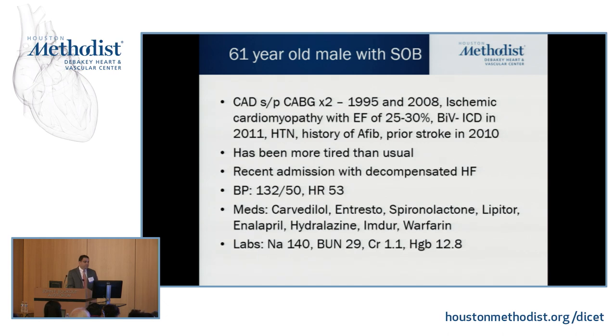This is a 61-year-old male with coronary artery disease. He had a bypass times two, back in 1995 and 2008. He has an ischemic cardiomyopathy with an EF that has been between 25 and 30% and has been stable. He has a BiV ICD from 2011, just to give an idea of the time frame. He has hypertension, a history of AFib, and a prior stroke in 2010, so a pretty typical patient that we see on a daily basis in clinic or as an inpatient.